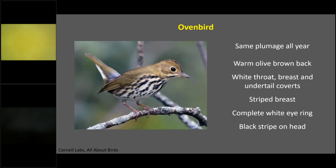They have a striped breast. They also have a complete white eye ring and black stripe on the head. And this is another bird to me where they look like they have very large eyes for the size of their body. And with that eye ring, it adds to that as well.